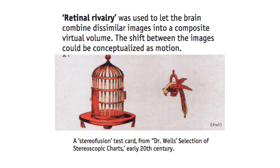And if we then look at this card, we understand one more link to the medical aspect of stereoscopy. So this is the so-called stereofusion card. I don't know if you know these things, but this is based on the principle of so-called retinal rivalry. The idea is basically that using dissimilar images as the left and right eye using stereoscopes, and then developing this kind of progressive viewing tactics, you can actually create animations, and you can supposedly test your eyes.